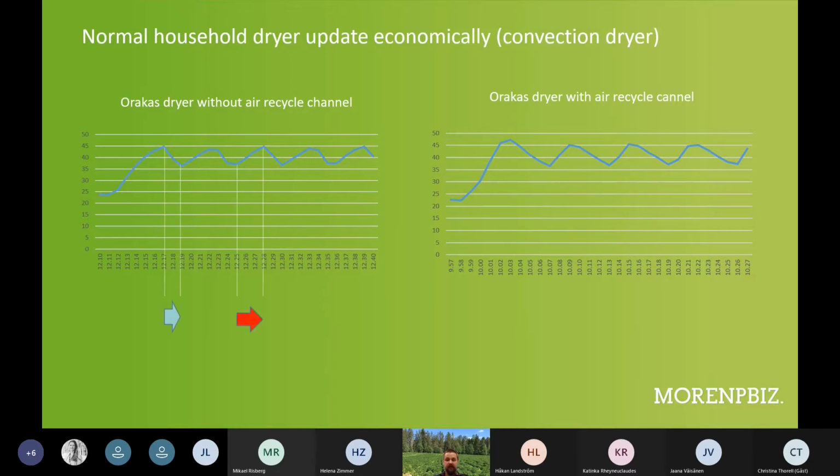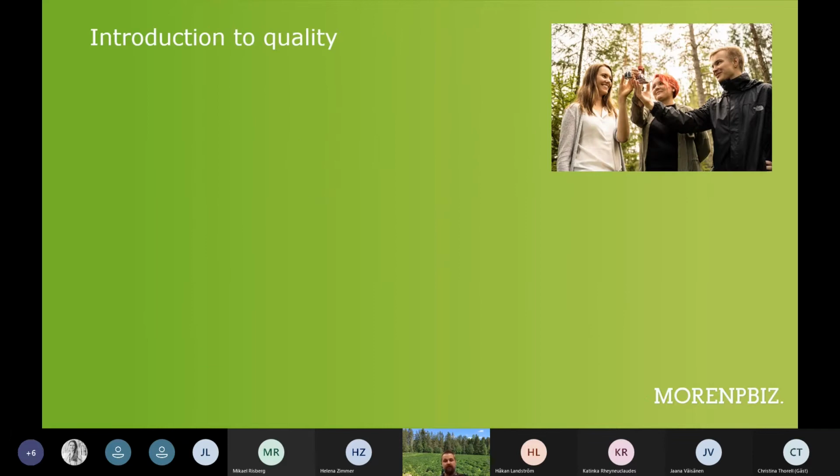And here we have this dryer without air recycling. Here we have the dryer cooling faster than heating, so we will always be heating it more. And in the other dryer, we have the cooling cycle slower than heating. So we can see that it's heating up much faster than before. It's using much less energy within the heating time because it's faster. And again, it's cooling slower, so the temperature variation can't get that high.